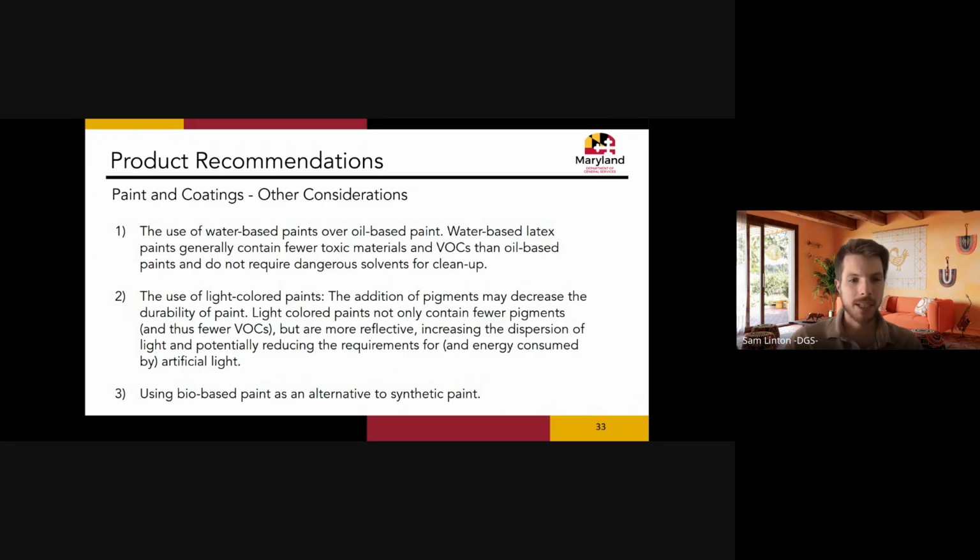Using bio-based paint as an alternative to synthetic paint. Bio-based products are going to be more sustainable, right? Not having to use different chemicals and other virgin materials to make the paint if it comes directly from the earth. That also is going to have a much better impact on our human health and environmental health as well.